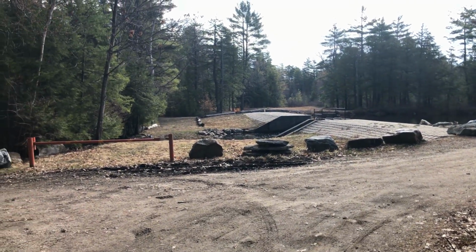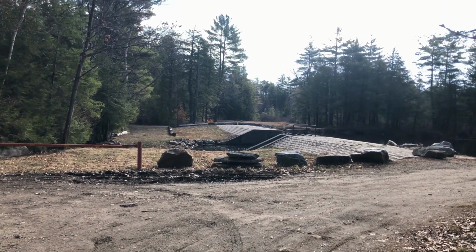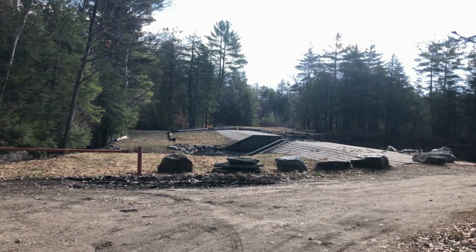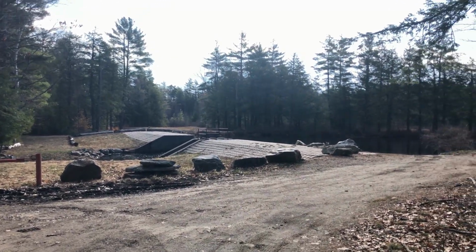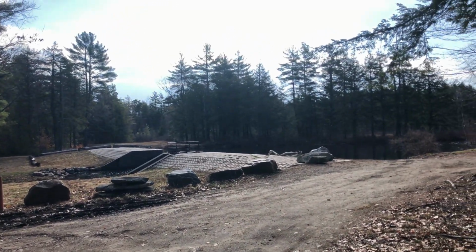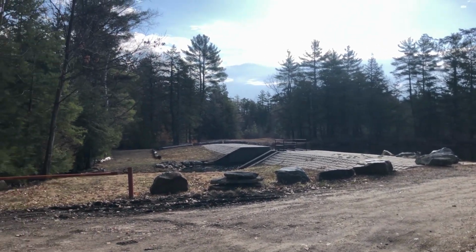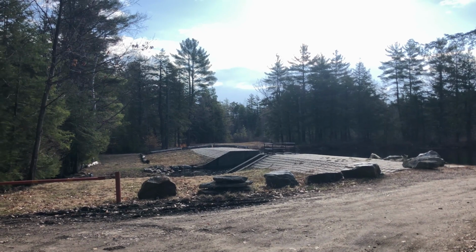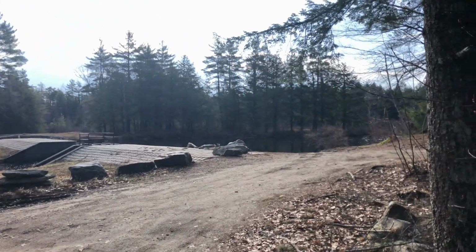So this was unexpected. I knew that I was coming right along the edge of the lake, and I knew that there was a stream here, but that's a little different crossing than what I was expecting. Let's go take a closer look.